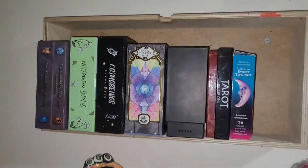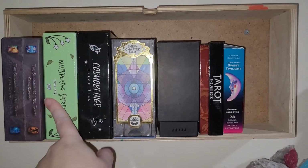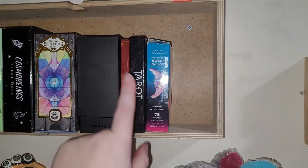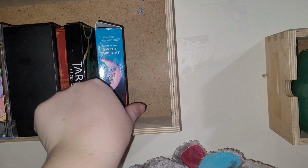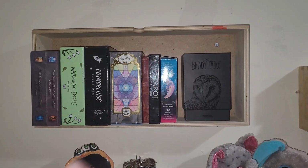Up on this shelf, I have Shimmering Veil, the Whispering Spirits, the Cosmo Beings Tarot. I love that you can see them. I love the look of these boxes on the shelf. New Chapter Tarot. This is the Brady Tarot, Ellis Tarot, and Tarot of the Sweet Twilight. But I think for now, while I have the space, I'm just going to shift those and put that. There we go. Sorry about the weird lighting.